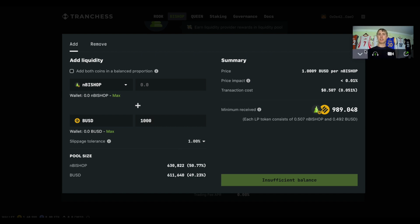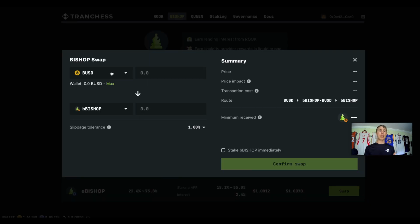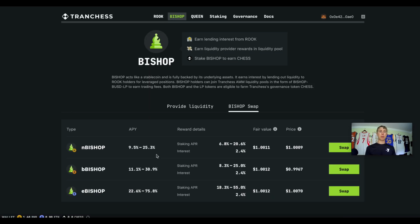It's not single-sided staking. If you want to track the peg and see the progress of how it's doing, you can see the fair value of each of the tokens here and how much the price is currently that is trading on the market. You can also swap these at any time for any of the tokens. So you can swap out some of your BUSD when it's trading below peg if you want to arbitrage that, or some people will even trade it when it's above peg because they want to capitalize on the stablecoin yields.